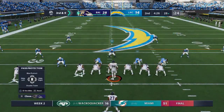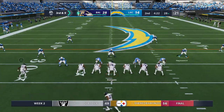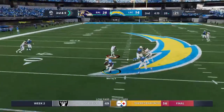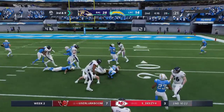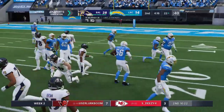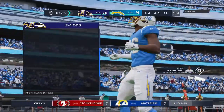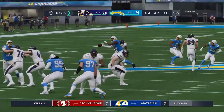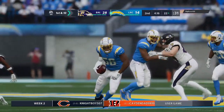And it looks like we've got a dime set here defensively. 6 DBs in the game. They'll set up to throw. Trying for Brown, and it's intercepted. Picked by Kenneth Murray. And this one will be brought back to the 22. Well, this is a defense that can confuse even the best of quarterbacks with their zone schemes. And here you've got a linebacker that's going to stay at home and just sit down in that zone. And this one basically comes right to him.